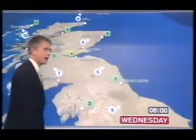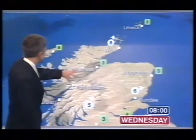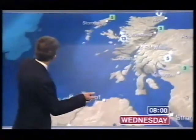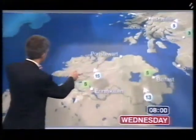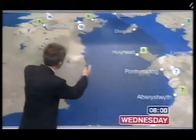Then working further north, fine bright skies, but a chilly start across parts of Scotland. 3 for Aberdeen and across the Highlands as well. A chilly one here with just a little bit of patchy cloud. A blue weather system off to the west for Northern Ireland, a chilly but a fine start.